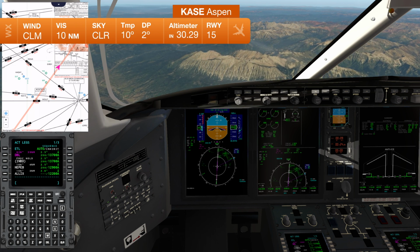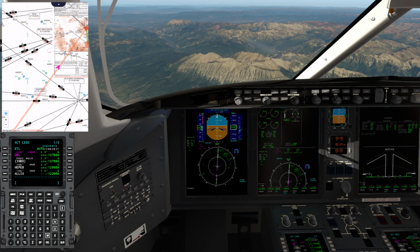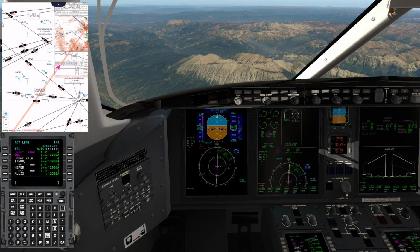Okay, so information Sierra 3029 is set now, and we can put that in because we've been cleared to a level below the flight level transition altitude.